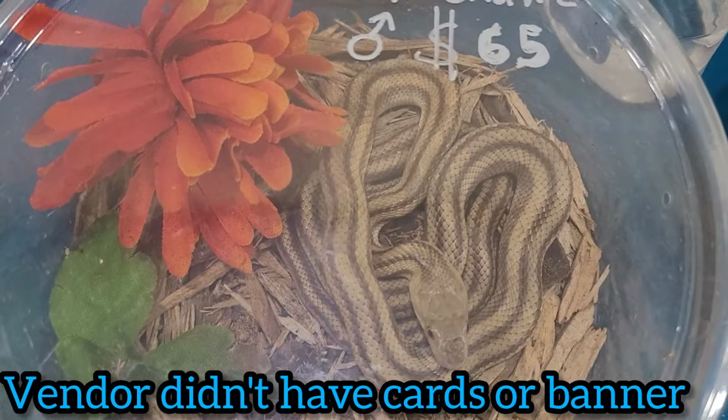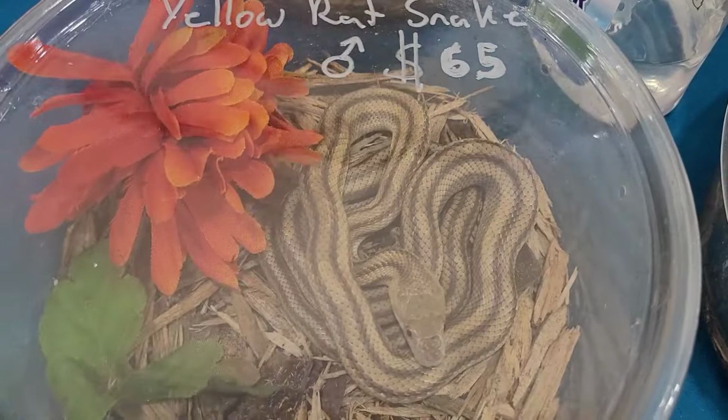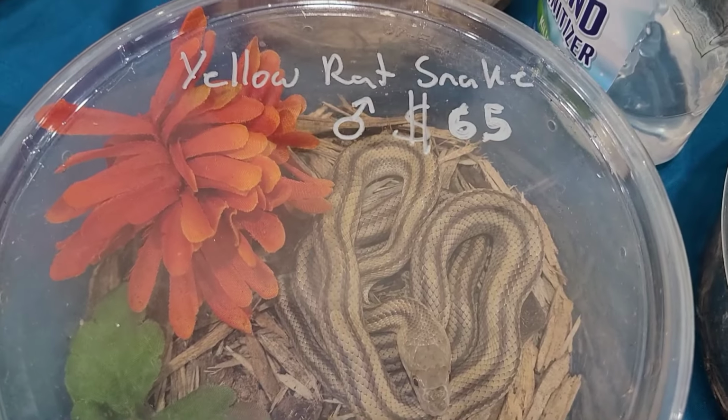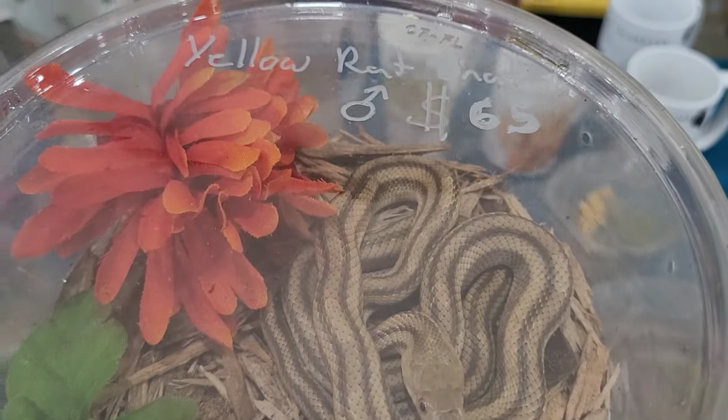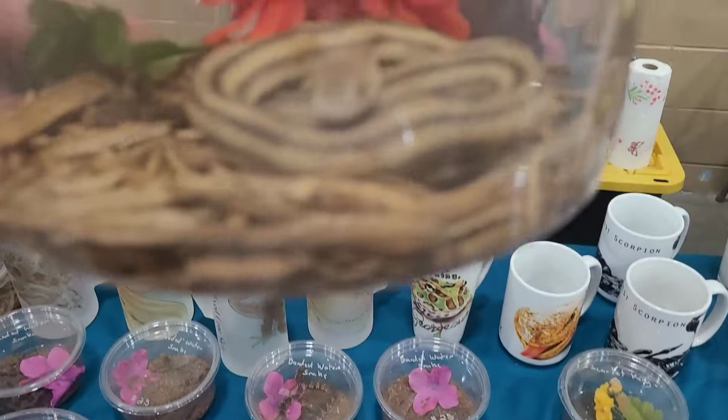Last year was bad for the vendors. Yeah, it was terrible. A lot of people were selling way underpriced. Here's how you know it was bad. There was hardly any people coming through the doors.